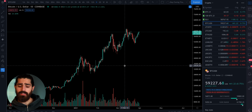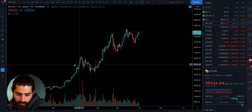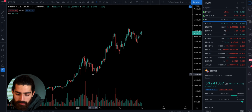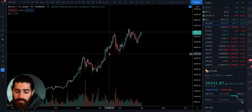So a support is basically a price where people are buying the cryptocurrency, which basically is, let's say right here, if you notice, the price of Bitcoin went up, and then it went down, then up, then down, and it bounced off of this area right here almost. When it bounced off of it, what that means is that this is actually a support area.